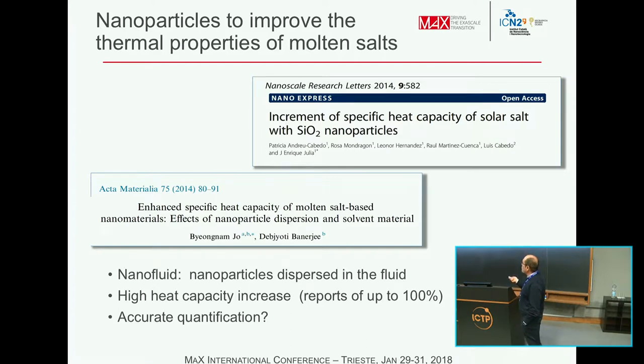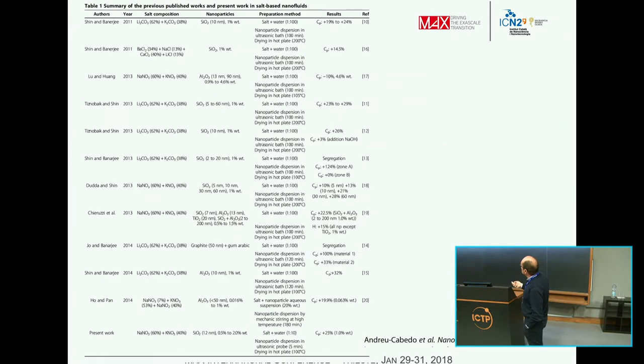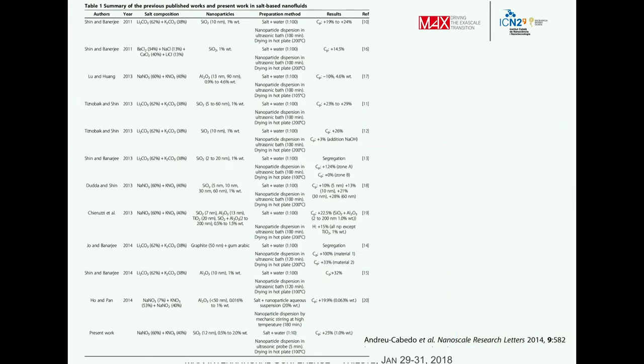One main problem of this is the accurate quantification. The experiments are not so easy, and there is quite a large dispersion of values. You won't see anything in this table, but this is a table showing increases in the specific heat of certain materials by different authors. Typically you have amounts of nanoparticles of about 1% in weight, and you may get increases in the specific heat of a few tenths of percent. So it's quite a dramatic increase.